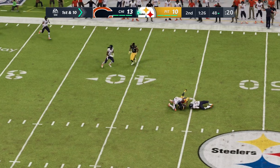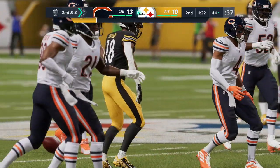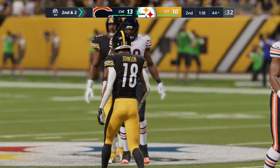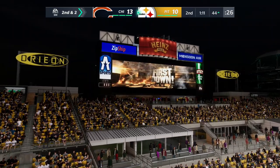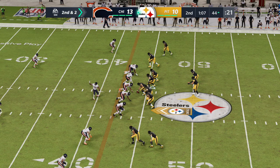Now Roethlisberger on first down. Johnson with a completion over the middle. This will be stopped about 2 yards shy of the marker. 8-yard gain, 2nd and 2. A good pickup there, 8 yards on the first down completion. Roethlisberger got to get his guys to the line as quick as he can.